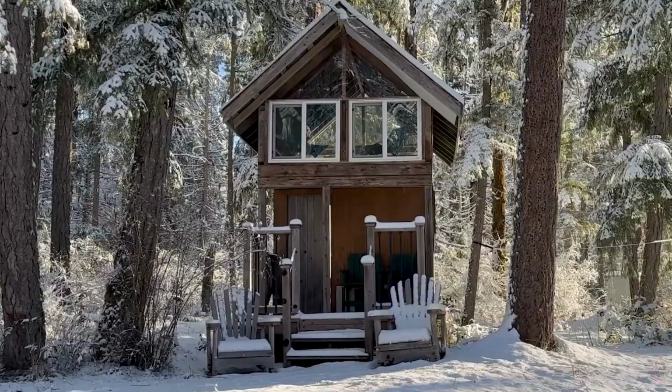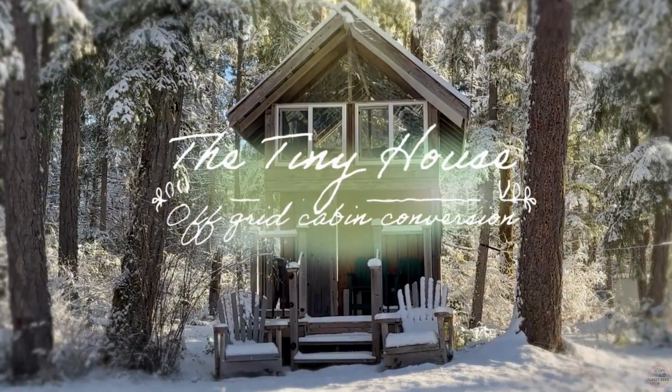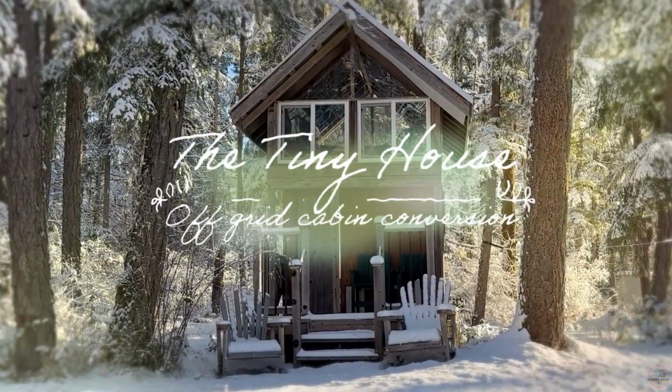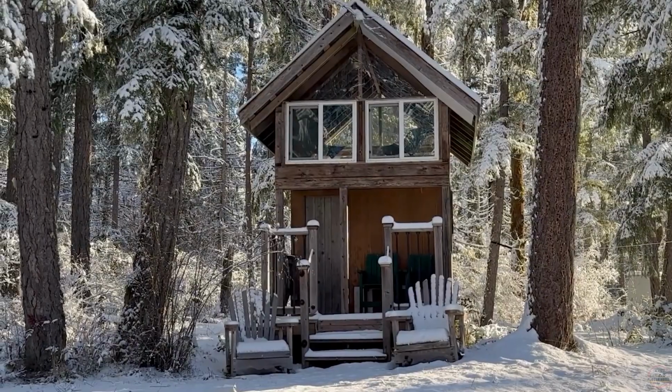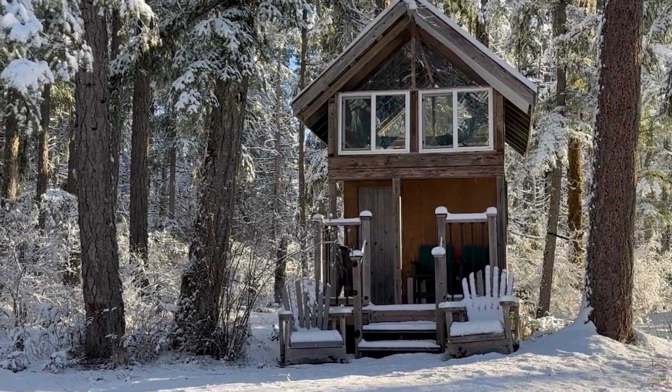Do you remember this building from ages ago when I started working on this a couple years ago? Well, I know a few of you have been asking in the comments, what's happening with this? I'm building a tiny cabin off-grid in the woods.